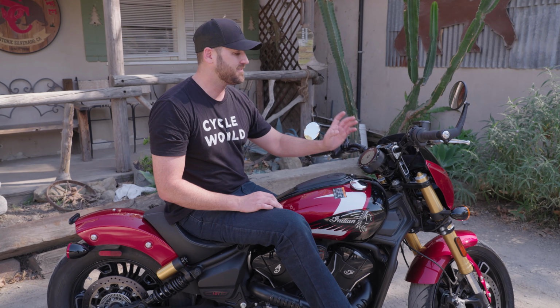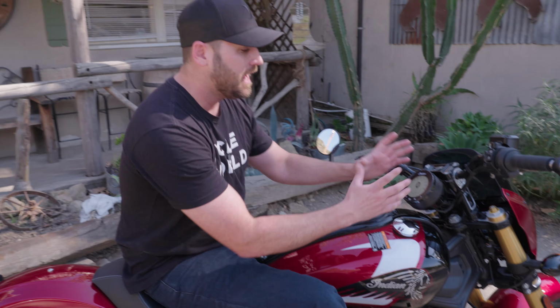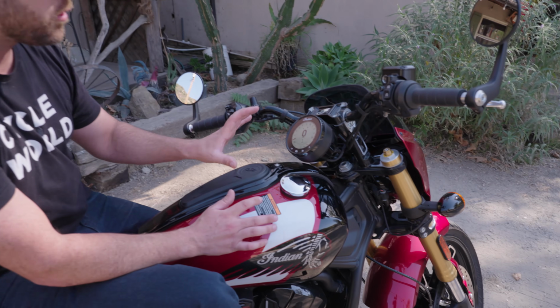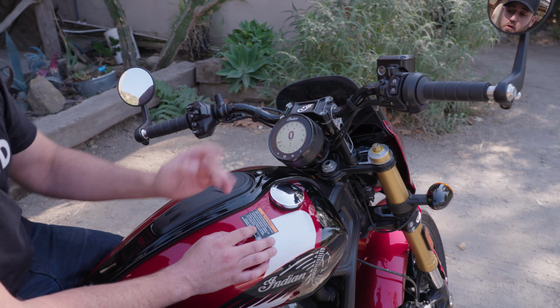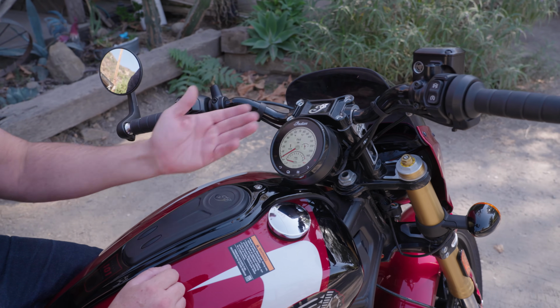How much information Indian is able to relay to you in such a small and clean display, I think it's just really good. It's a great piece of hardware. Now, on this bike, what I really like is that if you're really not into digital displays, in its base display format, it's just a really traditional looking tach and speedometer. Now you can click here on the touchscreen and you get even more information.